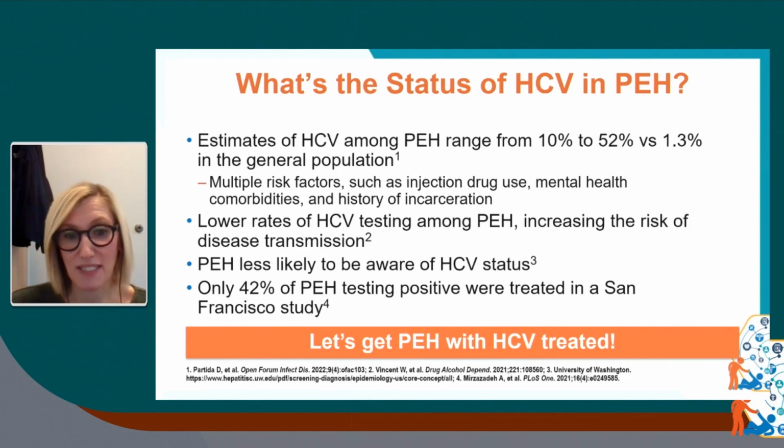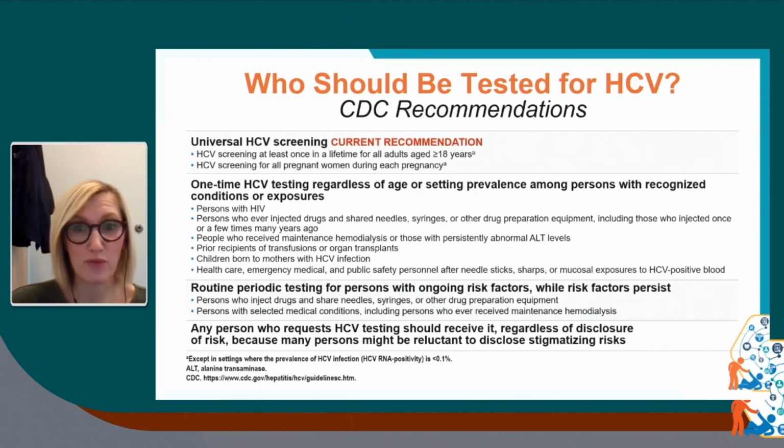There are lower rates of hepatitis C testing among people experiencing homelessness, thereby increasing the risk of disease transmission. Individuals who know their status are more likely to take precautions to prevent transmission. And people who are experiencing homelessness are less likely to be aware of their status, usually due to those decreased rates of testing. And in a San Francisco study, only 42% of individuals experiencing homelessness who tested positive were actually treated. So we definitely have some work to do there.